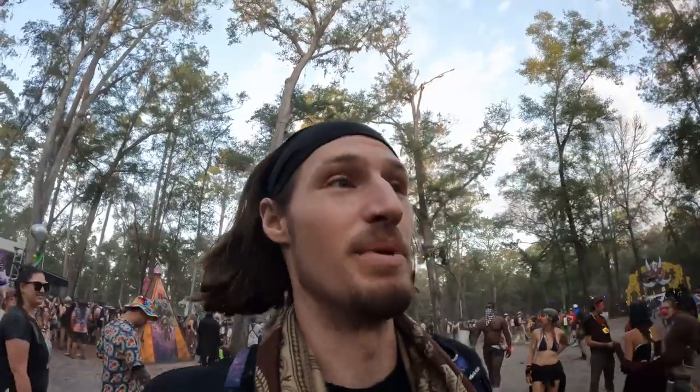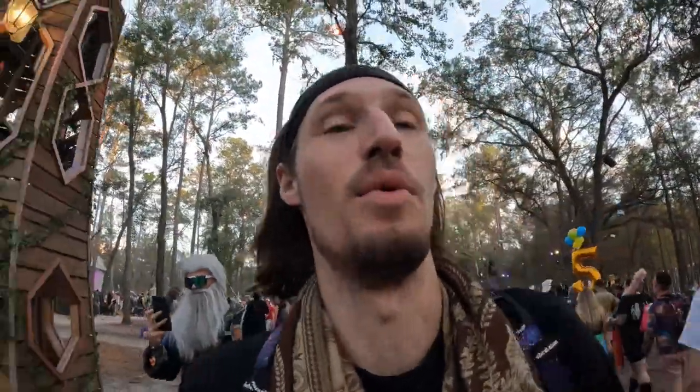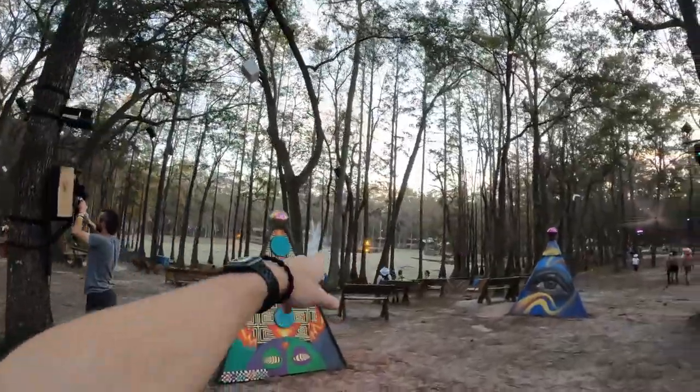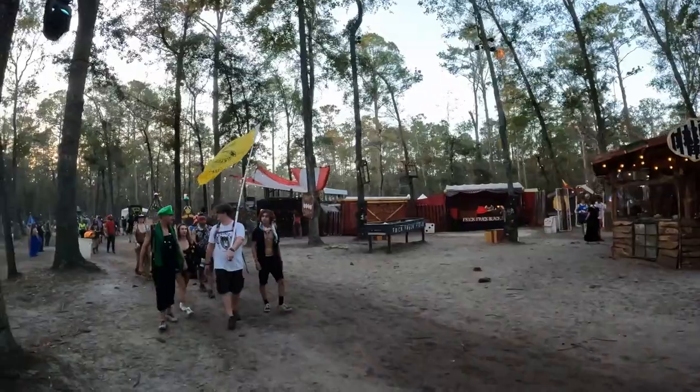Check out some of the art installations just because that's probably like the coolest stuff here, if we're being honest. They do such an amazing job, and this year they added 10 new art installations, so let's go check them out. New watchtower. The other big thing that they did is they added where we can walk around the whole lake, versus last year we could only walk around like a quarter of it. But here's basically the lake over there. Frick-frack blackjack over there.